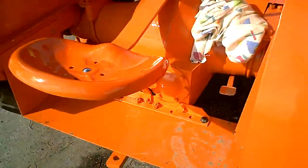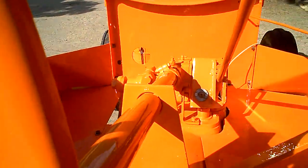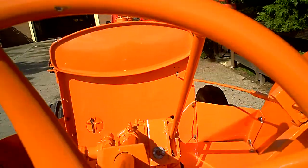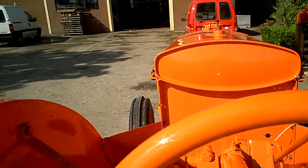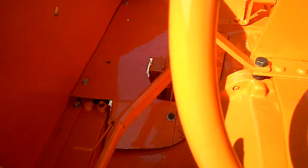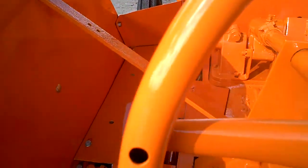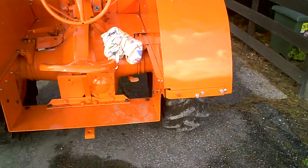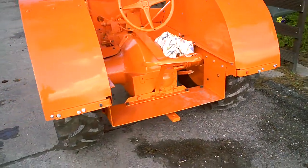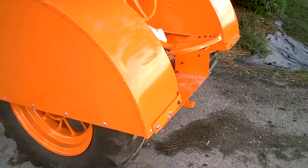Ooh, that's solid. Look at that. The seat, well, let's try it. Is it dry? Well, paint is dry. Whoa, that's nice. Bit of steering. Handles. Gee, more handles. Oh la la. Well, it's not a small one, but it's a special one.